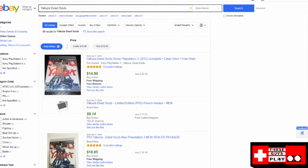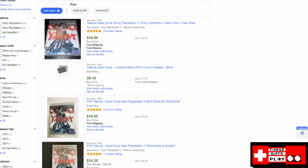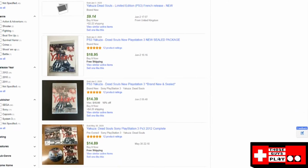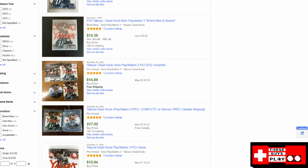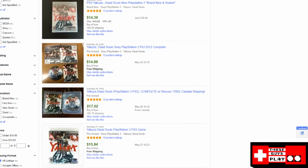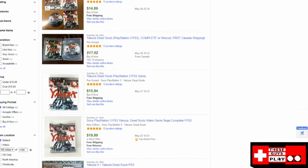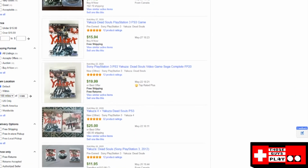So taking a look at Yakuza Dead Souls first, we got it for $7.49, and looking at these prices right here, it is arguably a good deal. And I say arguably, of course, because again, we didn't get the box or the manual, but we did get it for half the price when looking at some of these. So again, it really depends on what your needs are. I mean, if this game works, then that's just fine for me.